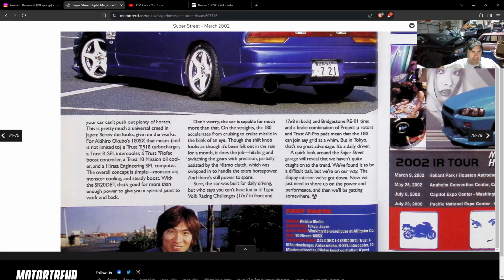It has a Trust T518 turbocharger, a Trust RSPL intercooler, and a Trust Profect boost controller. Probably got this kit from Trust, obviously. Oil cooler, right? You go with the same company, all the same parts, put it all together, and they're all engineered to work with each other, right? That's the goal. Let's see. SR20 DET. Nismo clutch swapped in to handle the extra power.